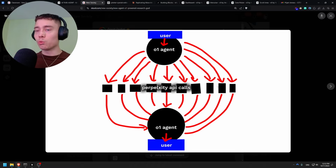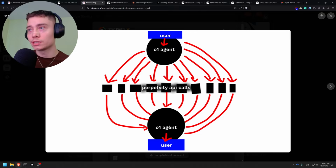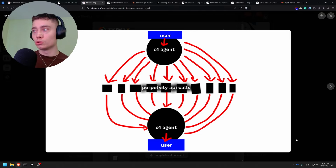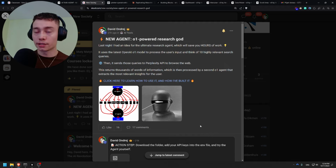I don't know, wild guesses, different angles, random stuff that still could be helpful to this topic that the user asks, but it's not super directly related. It's not the user prompt. Then all of these 10 Perplexity API calls go into a second O1 agent that synthesizes everything and explains it to the user, us. And this is basically a really advanced version of Perplexity.